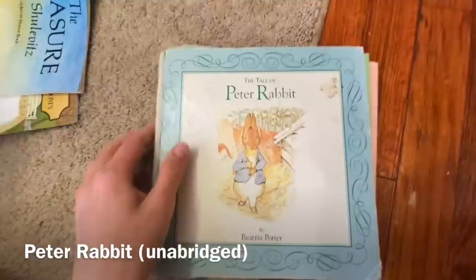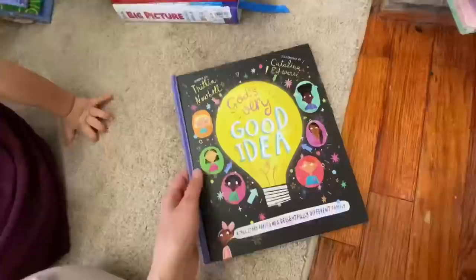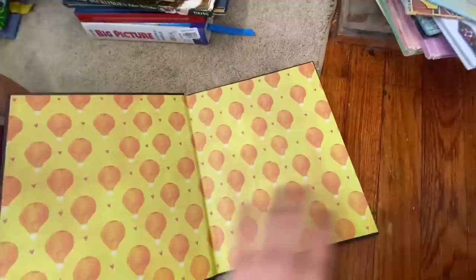So we have Peter Rabbit, Tom Kitten, Benjamin Bunny, and Jemima Puddle Duck. Here's a newer book that Ben got for the kids, and this one's just talking about diversity and how God's... Ivy wants to read that one.